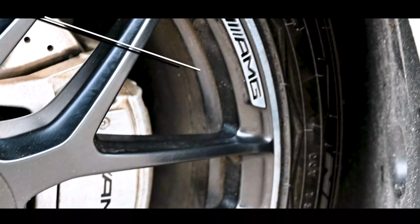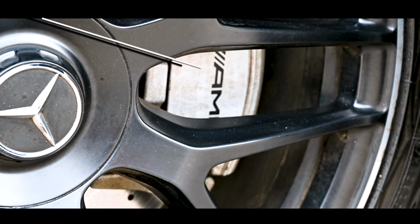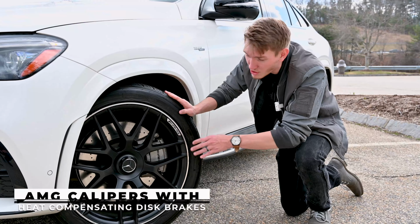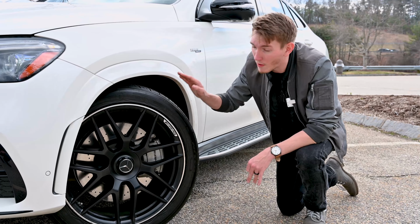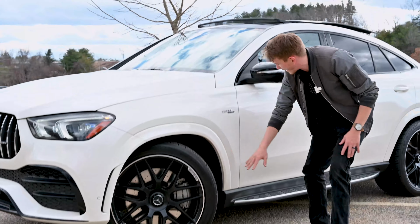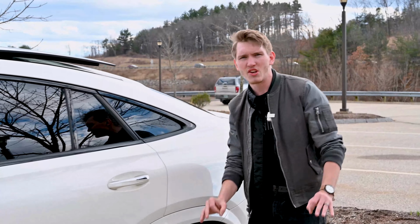Next, we'll talk about these wheels right here. I love the design of these powder-coated AMG wheels. Not only that, they have AMG brake calipers and heat compensating brake rotors for when you brake hard on the track. Then if we follow the side, I love the styling of this vehicle. It looks like no other.